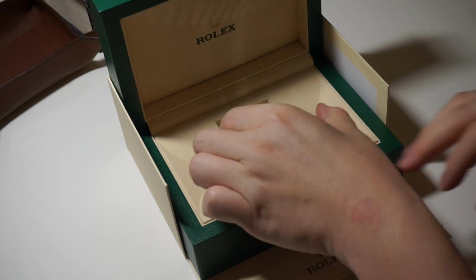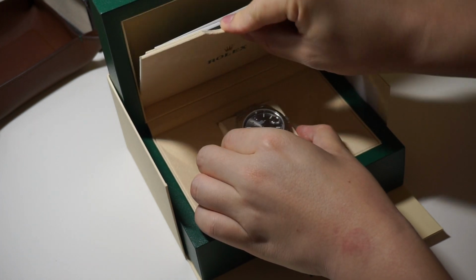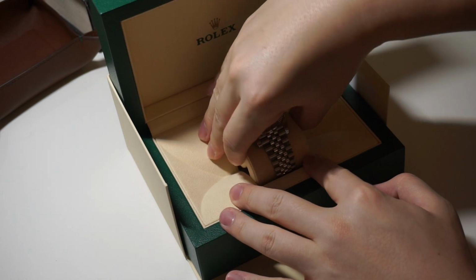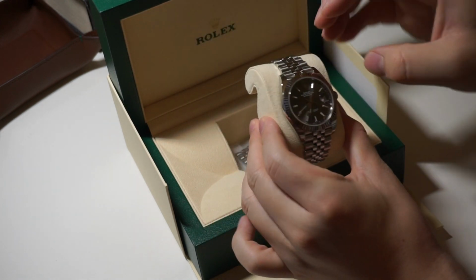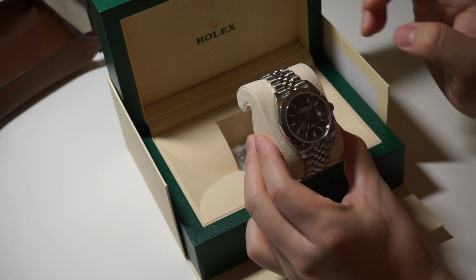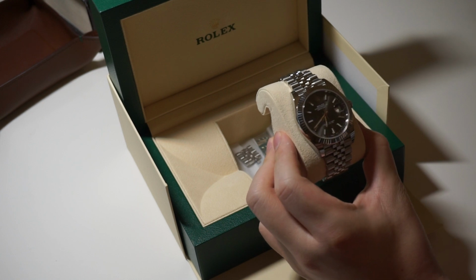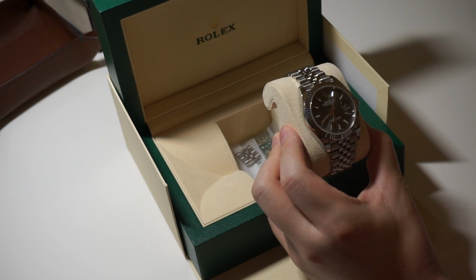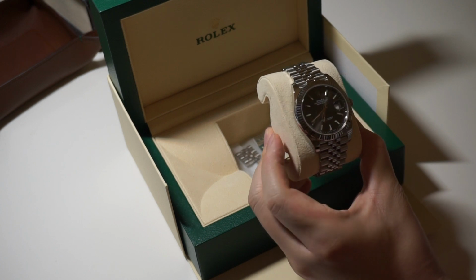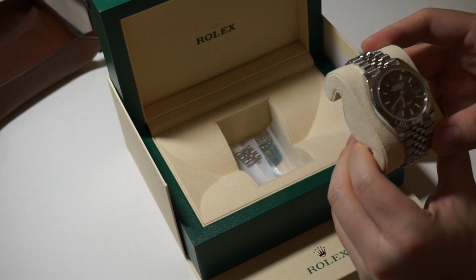And here, let's pop it up. Obviously, in the box, you have this compartment with all the paper and warranty card, and underneath it, you have the tags and the couple of extra links I asked my dealer to remove for me. Obviously, I've tried on this watch myself before I purchased it, and I opened the box, but I'm just doing this unboxing so you guys can have a full experience. And for this watch, right? Actually, let's just put it on and see how it looks.